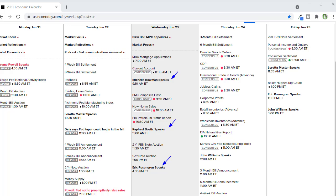Then I want you to make note that tomorrow, plan your day carefully as we run into the close. Tomorrow we have durable goods, GDP, industrial productions, and jobless claims. So we have a busy morning tomorrow. We could see some volatility in that market tomorrow morning. So plan your risk carefully as you head into tomorrow.